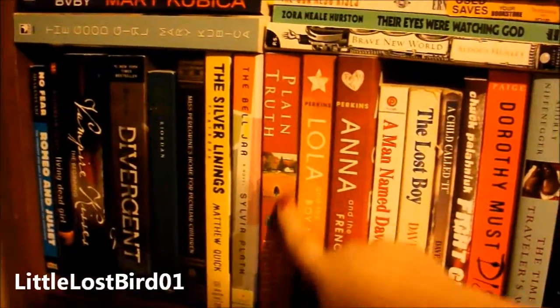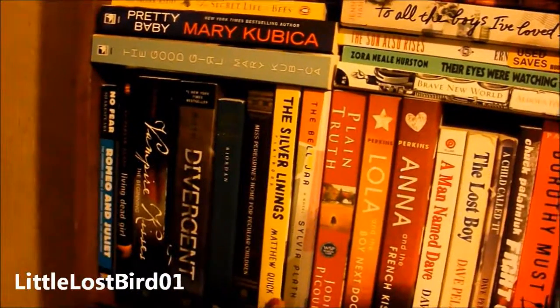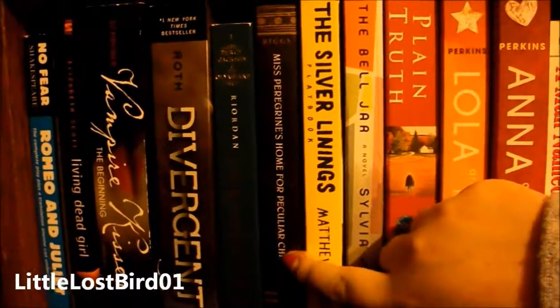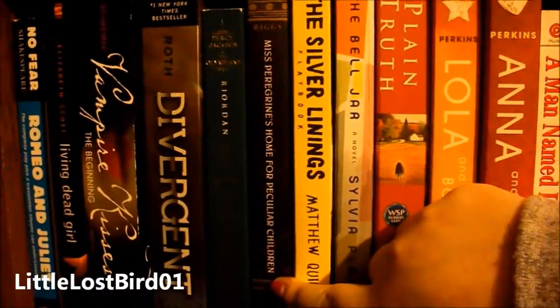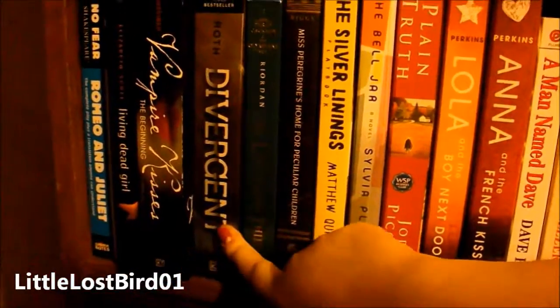Jodi Picoult book, Plain Truth. Then I have The Bell Jar by Sylvia Plath. Silver Linings Playbook by Matthew Quick. Then I have Miss Peregrine's Home for Peculiar Children by Ransom Riggs. Percy Jackson and the Lightning Thief by Rick Riordan. Divergent by Veronica Roth.